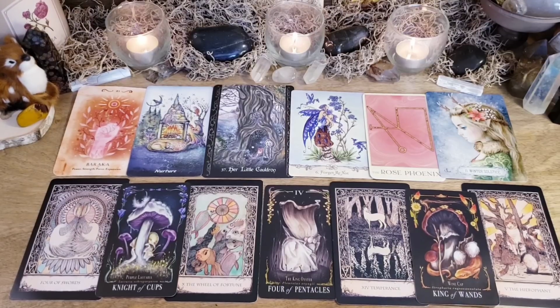Because with the King of Wands energy, that is a leader. The King of Wands is a leader, meaning that you do not follow, you're not meant to follow everybody else's path. You're meant to be different. You're meant to do your own thing, and be able to kind of lead and inspire others.